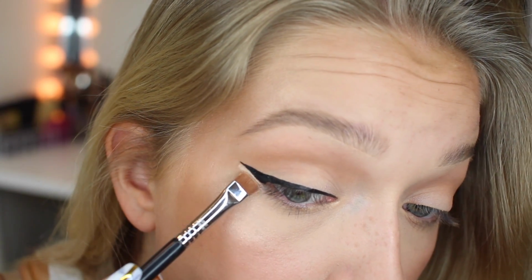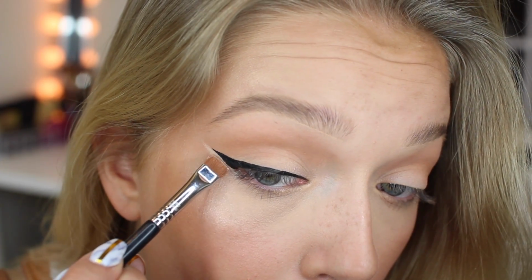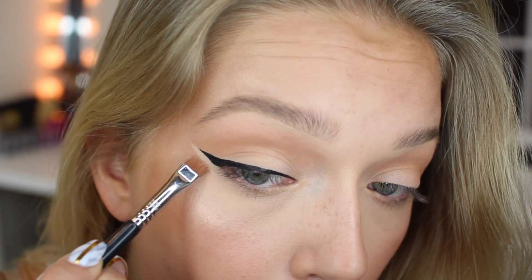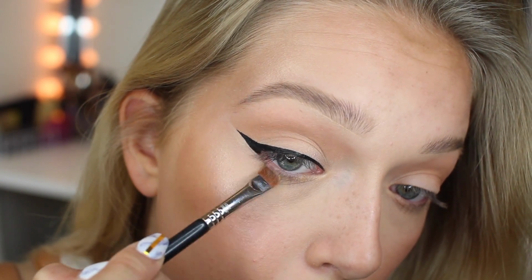Another really cool trick, I always do this with my winged eyeliner. I will take concealer and I'll put it right under my wing, and I'll put a lot of pressure so it gives me a really sharp line, and then I'll just pull down the product and blend it in.